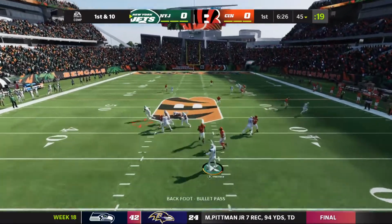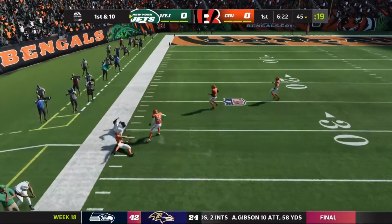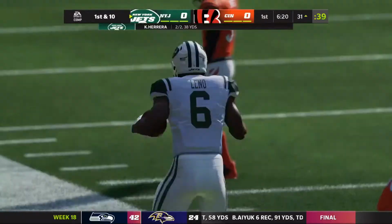Now on 1st down, he'll drop to throw it. Oh, it's a screen pass. That's complete. And he takes this one down almost all the way to the 30.